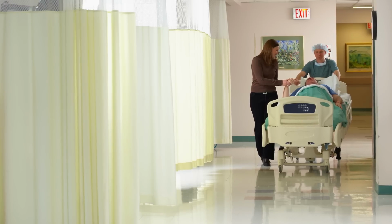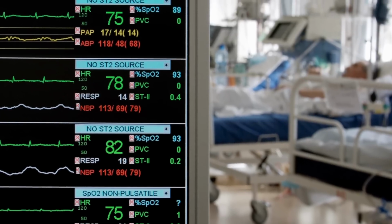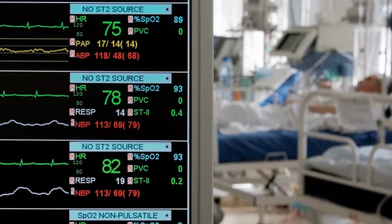And if they don't, they're more likely to be readmitted. As of November, Medicare and Medicaid will not pay for readmits within 30 days. And on average, it costs $11,000 for a patient to be readmitted. If Medicare and Medicaid won't pay for that, somebody's going to have to. So it's in the best interest of medical facilities to try to figure out ways to reduce that readmit.